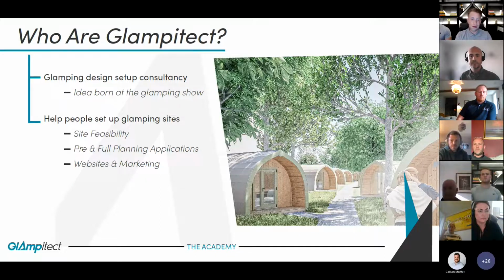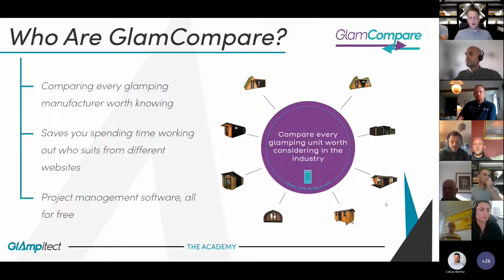We also do pre and full planning applications and help with websites and marketing. There's a few other things in there, but that's our main offerings with Glampitect, and that is the capacity that I'm here in today. Who are Glamcompare?